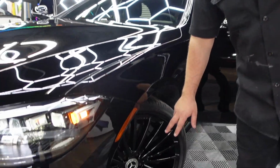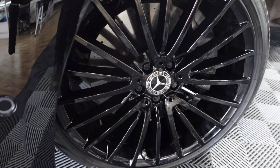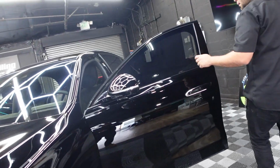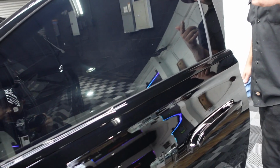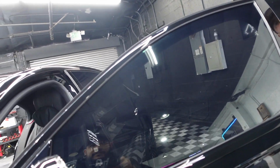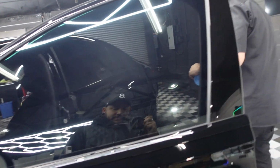And we powder coated the rims gloss black. We also did the chrome delete to match the paint. And then we did the ceramic window tint by Suntech. Nice. Beautiful car, bro.